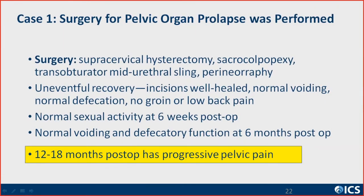She has a supracervical hysterectomy, sacral colpopexy, a transobturator midurethral sling, and perineorrhaphy. She had an uneventful recovery with postoperative incisions well-healed, normal voiding, normal defecation, and no groin or low back pain. She has normal sexual activity beginning at 6 weeks post-op. She has normal voiding and defecatory function at 6 months post-op.